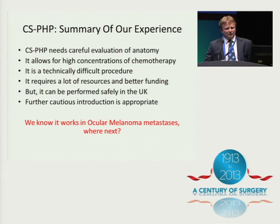But as I say, there is quite a lot of work looking at coding and so on to see what can be done about that. We've demonstrated it can be done safely in the UK in the small numbers that we've taken on so far, and I think it needs to be cautiously introduced further. It's really finding its place. We've picked really one of the least promising tumor types that you could imagine, ocular melanoma liver metastases. We haven't changed the world, we haven't cured hundreds of patients, but we have made a number of them live surprisingly long. So we can see now that it's starting to work in ocular melanoma, and where next really is the question. Thank you.